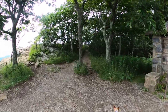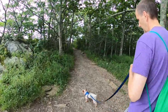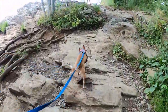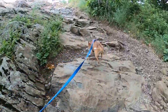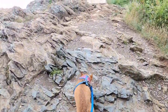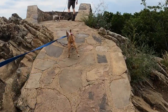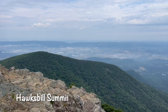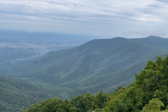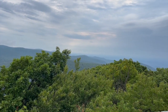Hawksbill Summit. Some nice little outcroppings here. 50 yards. I can do that. Lead the way, Killian. There you go. Here's your rock scramble. Look at him go. Hawksbill Summit. Panorama. This is directly north now. Heading a little towards the east. Hawksbill Summit.